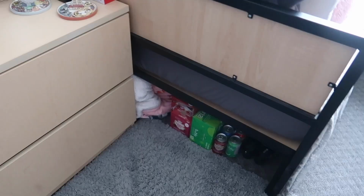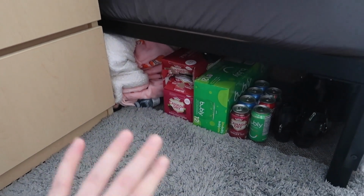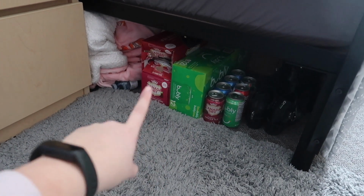And then the second one down we're not going to open, but that's just where I keep my pajamas. Under here it doesn't look the prettiest, but once again, like I said, this is where I store all my stuff and kind of how I live. So I have my hoodie, which is like my blanket hoodie, tucked in the corner there, a case of bubbly, 2 cases of ginger ale.